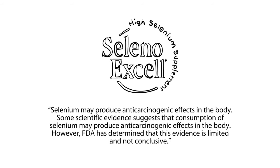Other selenium products of all forms can use this statement, but they also use our clinical trials to support their products. We recommend, instead of relying on borrowed science, go right to the source, SelenoExcell.